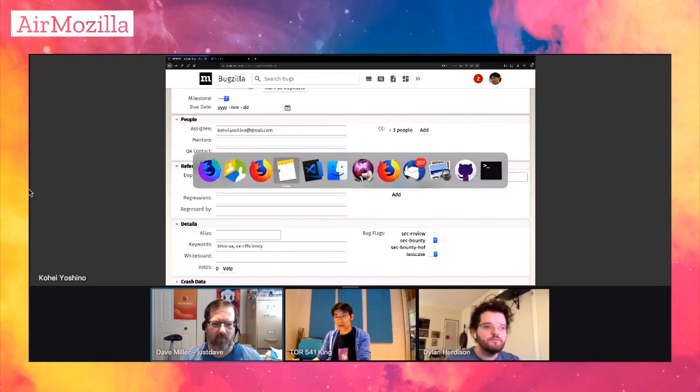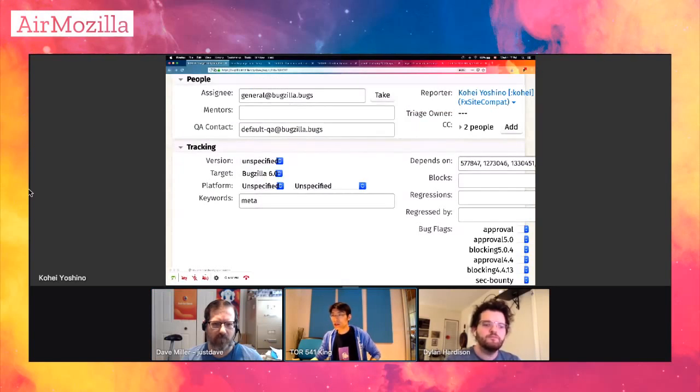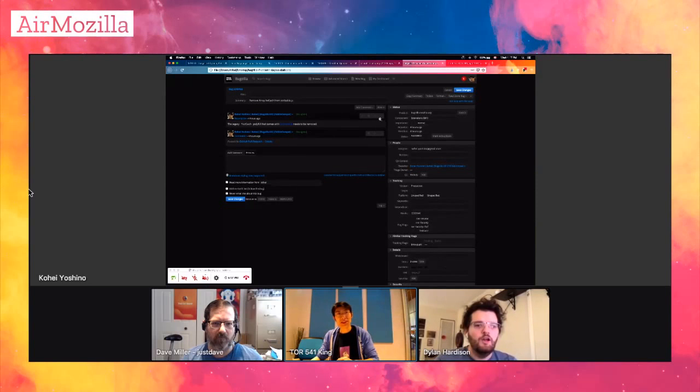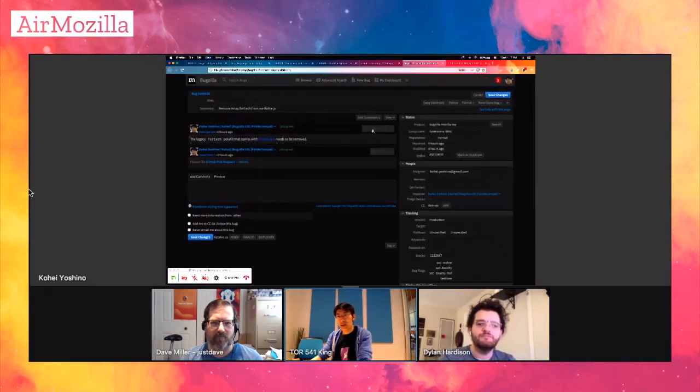What else? Some upcoming changes to Bugzilla. Bugzilla 6, this one. This is a very sneak peek, but I experimented with dark mode and a 2-column layout last week. This is a very rough draft, just edited with the 5-step tools.